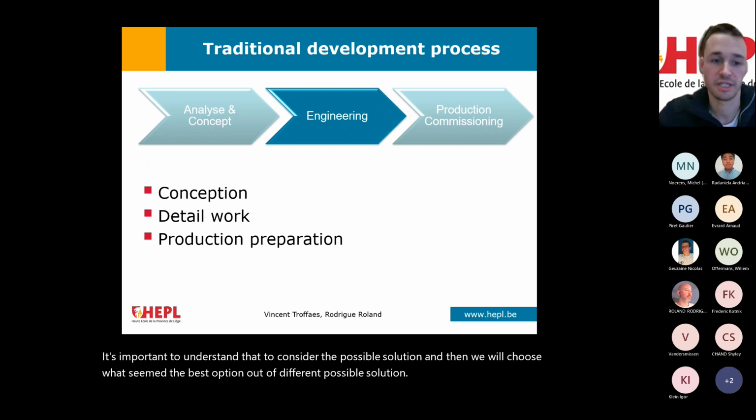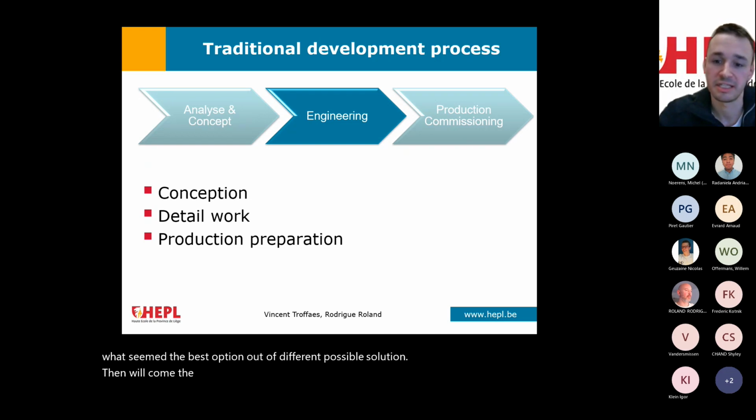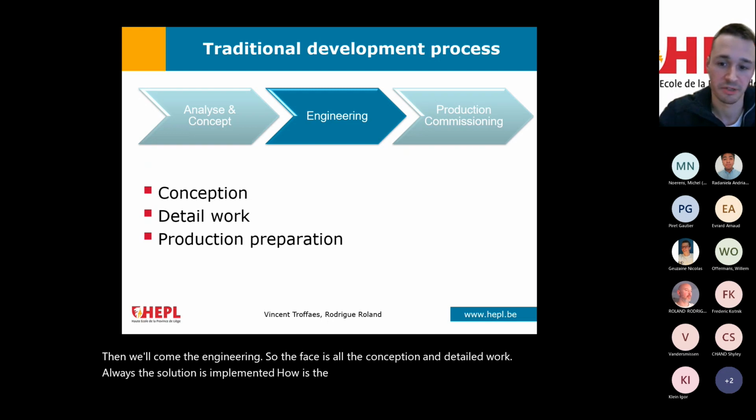Then will come the engineering. This phase is all the conception and detail work. How is the solution implemented? How is the product going to be manufactured? How is the machine going to work?